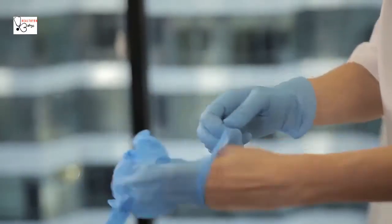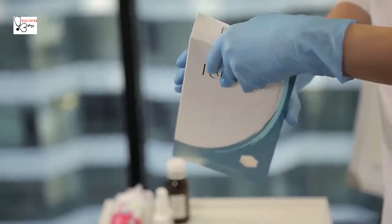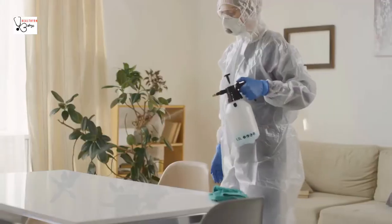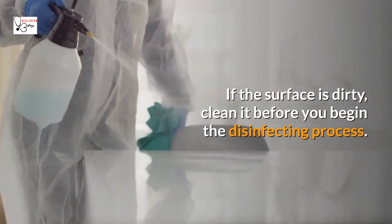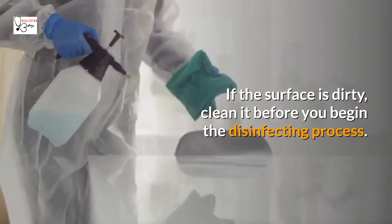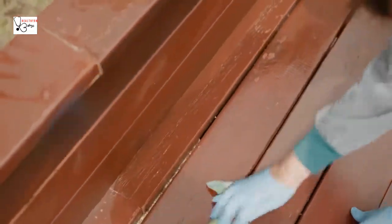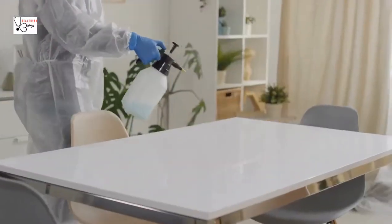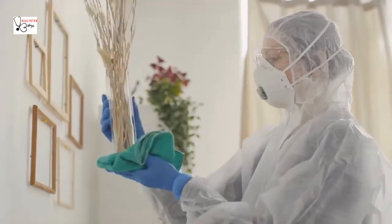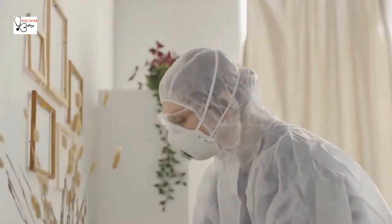Wear protective gloves and eye protection when cleaning and disinfecting, and read the label of the product you are using to make sure it's safe and appropriate for the surface. If the surface is dirty, clean it before you begin the disinfecting process. Be mindful of contact time, the amount of time you should leave the cleaning solution on before wiping it dry. When it comes to disinfecting products, more is not better. Don't mix different kinds of cleaning solutions, because it can be dangerous and create toxic fumes.